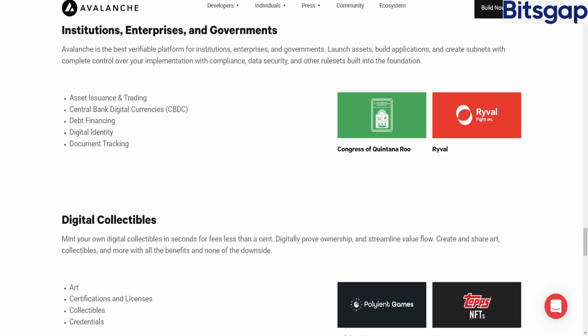Digital collectibles. Mint your own digital collectibles in seconds for fees less than a cent. Digital proof, ownership, and streamlined value flow. Create and share art, collectibles, and more with all the benefits and none of the downside. Art, certifications and licenses, collectibles, and credentials.